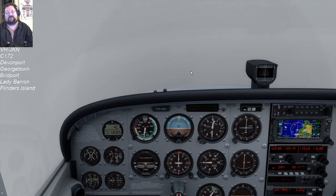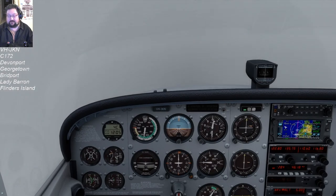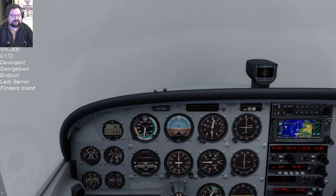There are some postcards of Georgetown. Mum has some friends that live at Georgetown in Tassie, so it would have been nice to touch and go at their airfield, but you know, it's also nice to not crash.